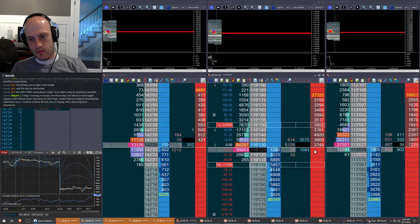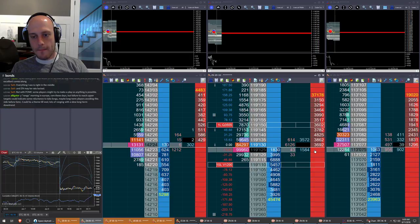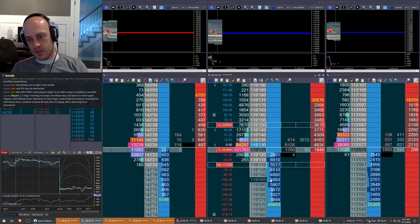Okay, not enough. Oh, okay, now it's firming up a little bit. I like what I see here in ZF. 1,000. If this can get over 2. Nope.